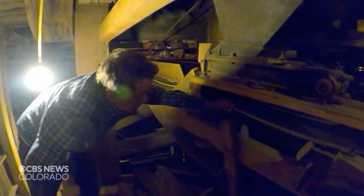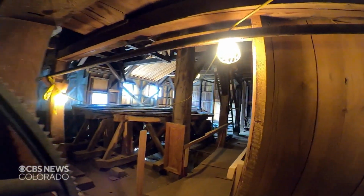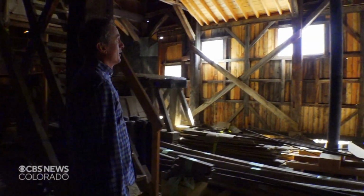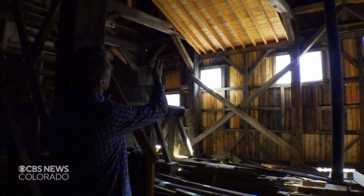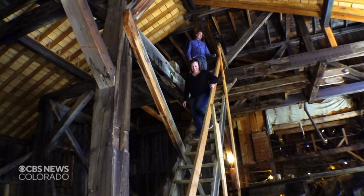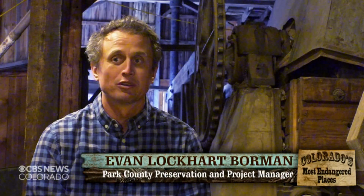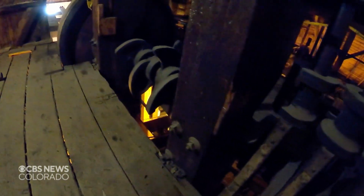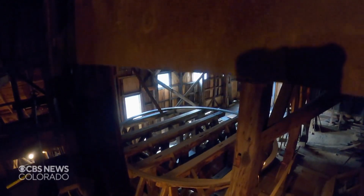You can see the belt here. This is one of the most intact belts. Inside, time has stopped, and that suits Park County's preservation manager just fine. I was astounded, both by just the building's sheer scale, as well as its overall historic integrity. Having the building maintain so much of the original equipment is a rarity, as well as the overall building condition.